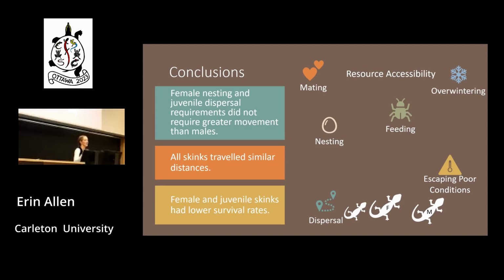And then lastly, stepping back and thinking about this at the bigger picture scale, all these groups moving similar distances might suggest that other reptiles located at their northern periphery might also move similar distances. This lines up with other studies, one done on the same population by Brezzo and Hecknar that found that they also moved similar distances, and similar to other studies done at northern latitudes on other species.